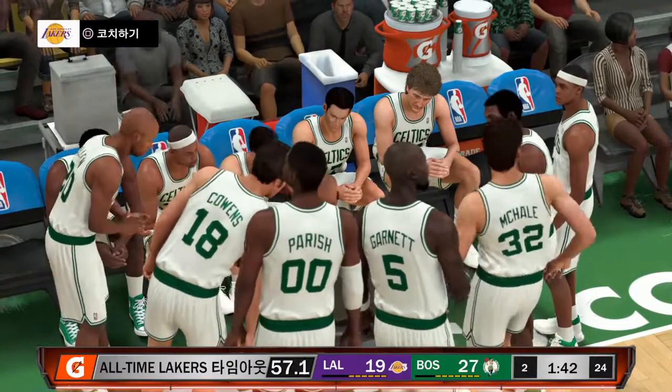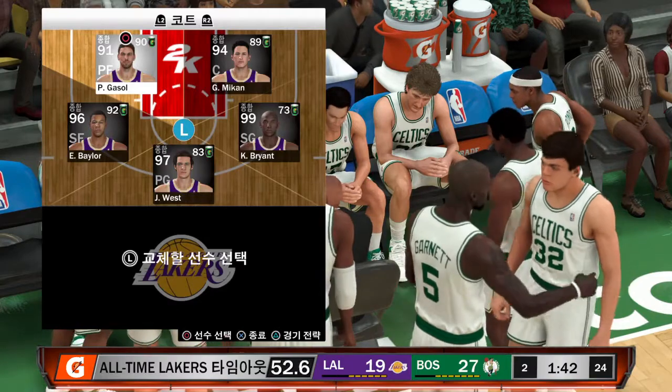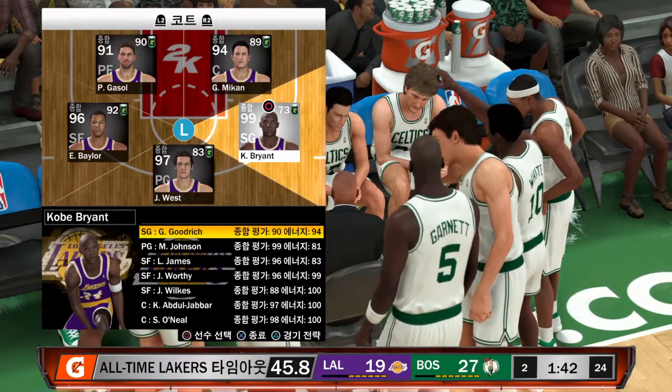So timeout called here, the first for Los Angeles. Every timeout, a chance to review the lineups, matchups, or call a play. Yeah, and I agree. I think there's going to be a new wrinkle in their game plan when they come out of this timeout.